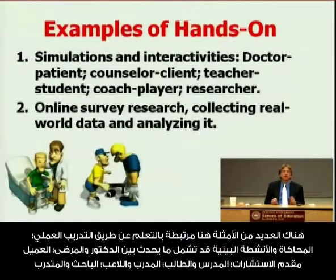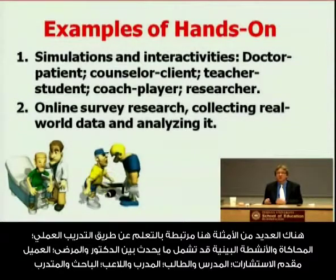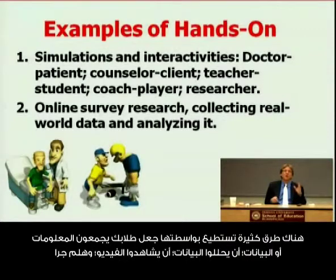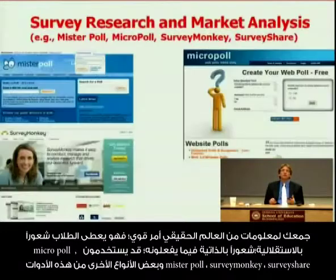Simulations and interactivities could include doctor-patient ones. Lots of money in the medical field for patient-doctor relationship kinds of software. Counselor-client, teacher-student, coach-player, researcher and apprentice. There are many ways in which you can get your students today to collect data, to analyze data, to watch video, and so forth. You know, collecting real-world data is powerful. It gives people some sense of autonomy, some sense of personal say in what they're doing.